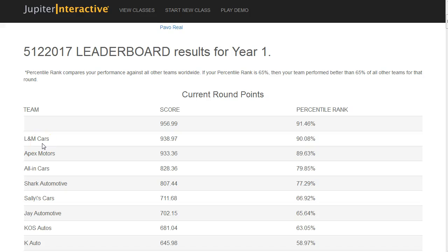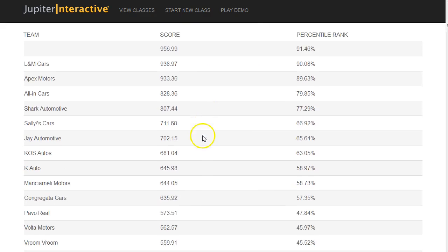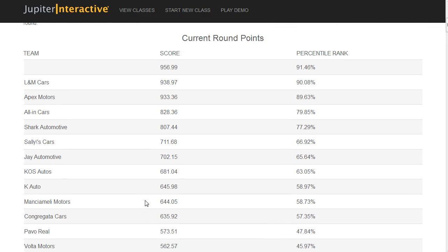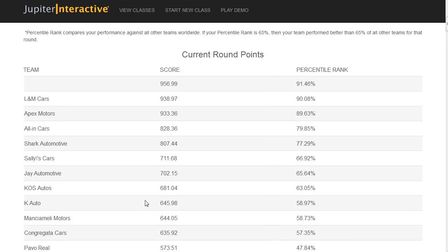Okay, so let's look at a quick wrap up of round one, year one. Last night, people made the final decisions and submitted year one, and I processed it, and these are the results. The current round points, I have a number of teams who earned over 400 points. Remember, we're trying to accumulate 2,500 points. You need about 417 points per round to accumulate to the top 2,500 points to earn the full points for this project.